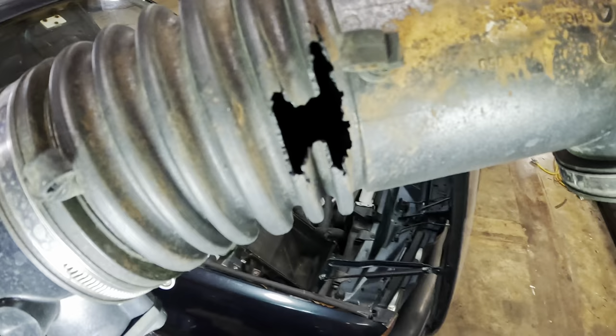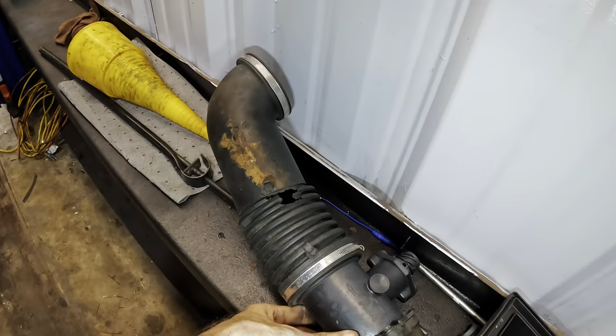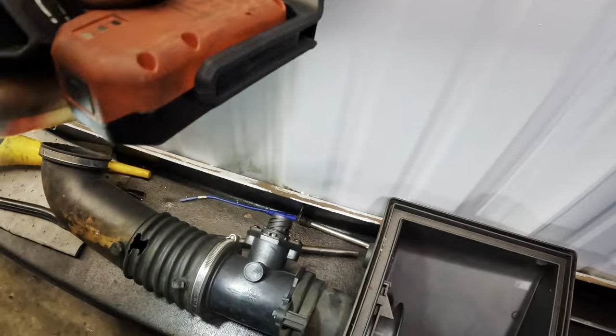Did a rodent eat that, or is that just some dry rot? It looks like maybe some mouse damage. Could have been chewed on. Yep. Okay, so the issue here is we have this mass airflow sensor.